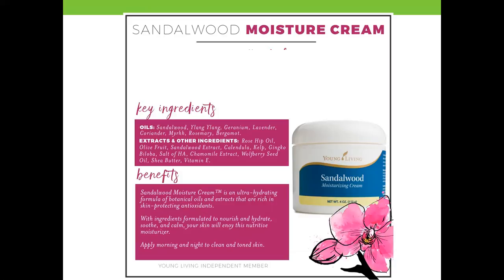It also contains the oils. Here's some of the same ones and some newer ones: sandalwood, ylang ylang, geranium, lavender, coriander, myrrh, rosemary, and bergamot. So this one has a lot of amazing oils in it. It also, let's see what I might have missed. So this one, some people, especially if you have some trouble areas, you could apply this in the morning, but a lot of people are going to apply this at night after you've toned your skin.